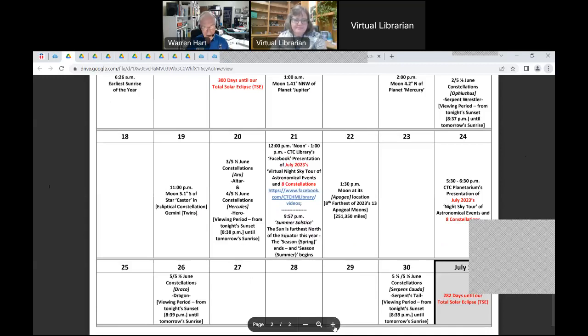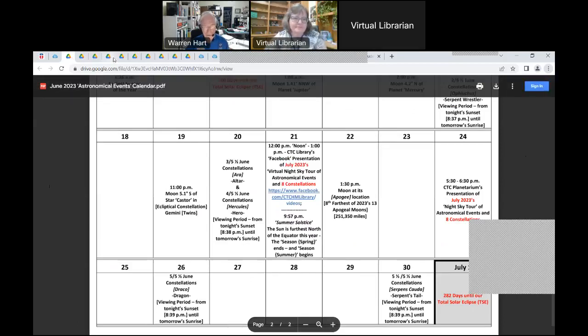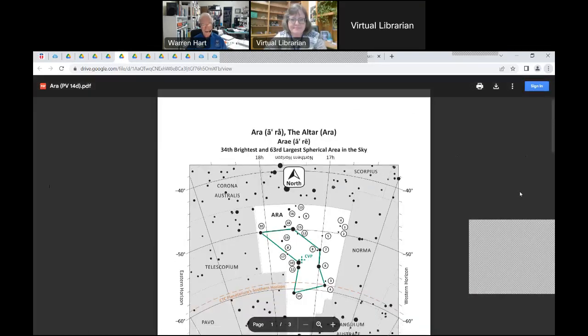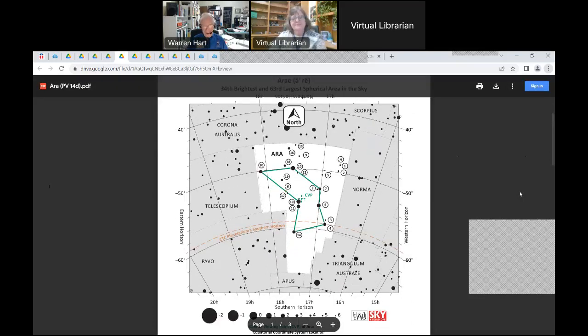Now, we have then our third constellation for us. We had, first of all, the Scorpion. Second, we had Ophiuchus. The third here is the constellation of Ara, the Altar. And so let's see on Ara, the Altar. And there it is, Ara, the Altar. And there's a whole bunch of stars, and there's some letters and things like that. And we got something relatively new for us.